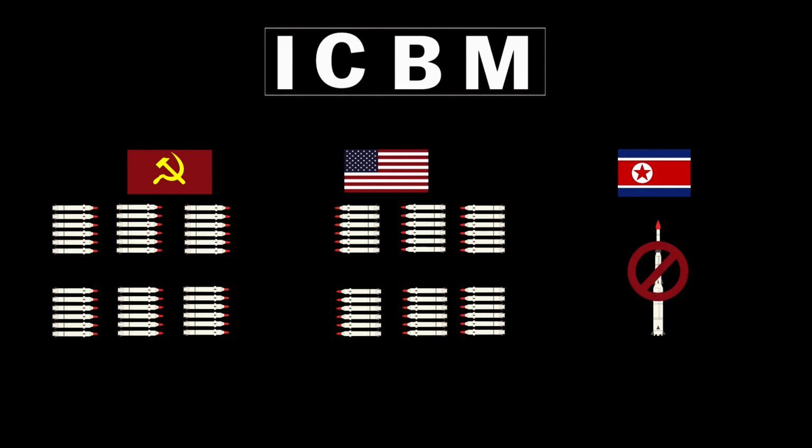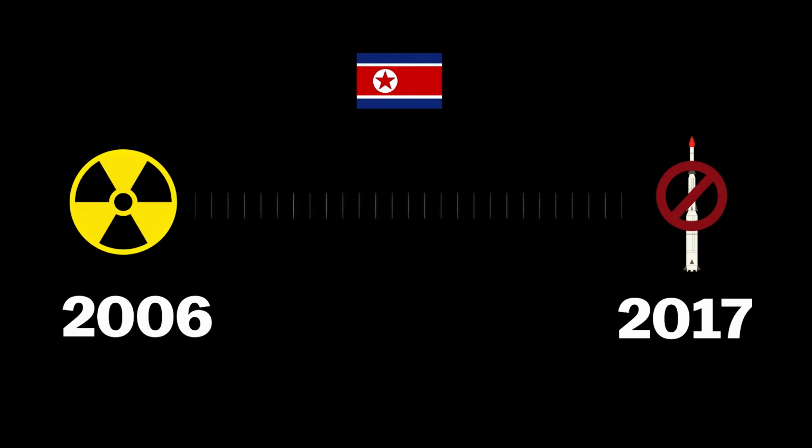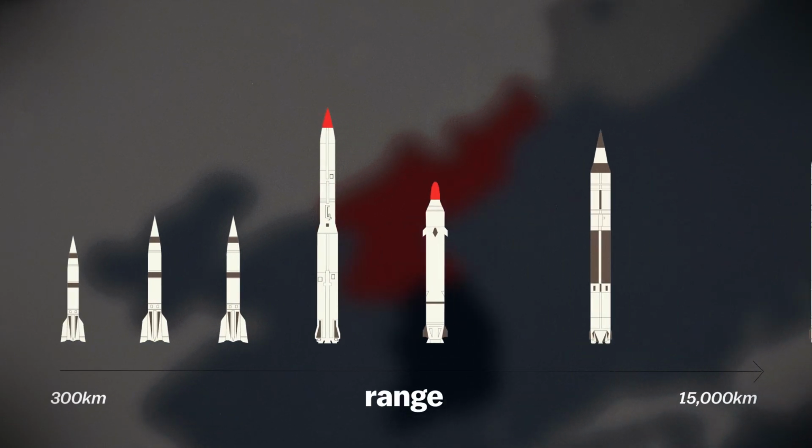The North Koreans have had nuclear bombs since 2006, and they could certainly attack their neighbors, but they've had no real way to deliver them to a distant target. They could try and drop one from an airplane, but it would be likely shot down well before getting to the target. The most effective way to use a nuclear bomb is to attach it to a missile.